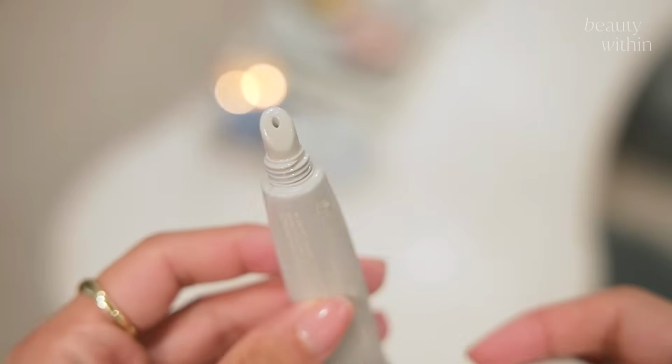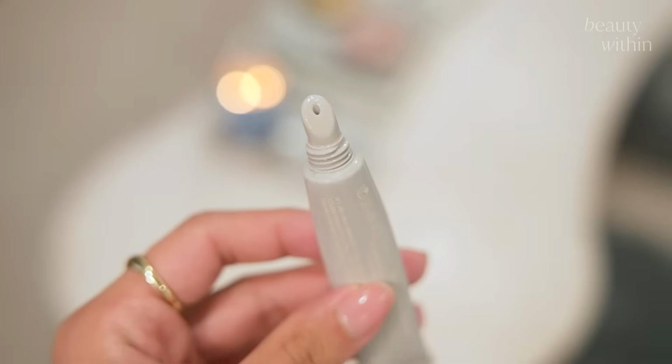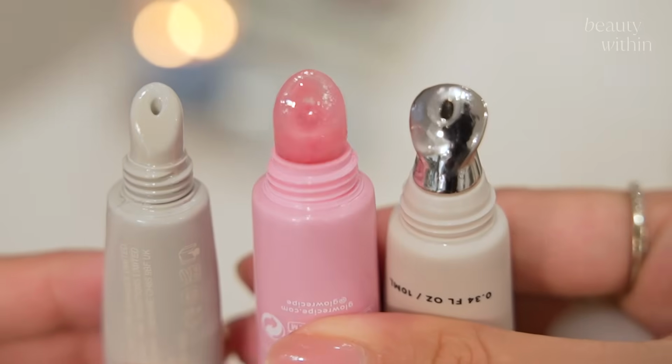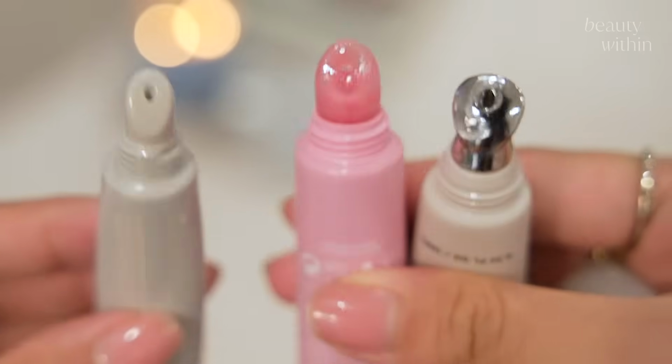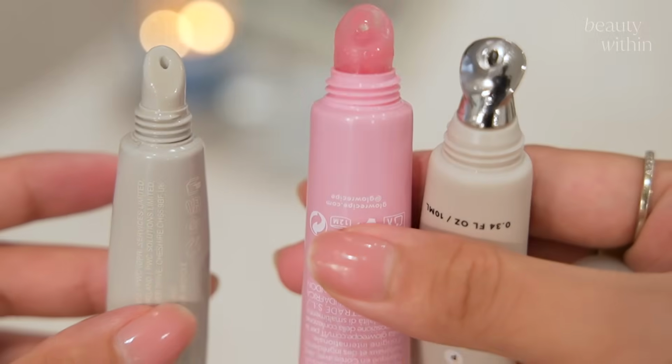What stood out to me the most is that this is the smallest little applicator of all the lip balm tubes that I've reviewed today. And I don't know if that's a good or bad thing. For me, I just had to apply more of it. I was going in and out, in and out. But also, I feel like there's less in here compared to the standard tube.